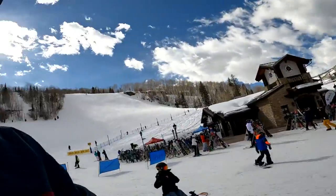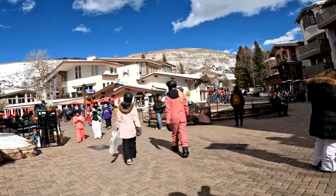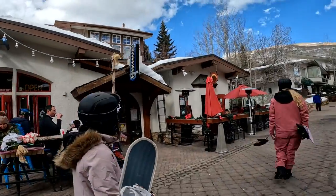Been great. So, Colorado is over. He was getting carted off a year later. Vail Village has some Switzerland vibes, big time. Oh, here it is.